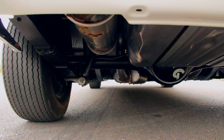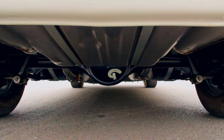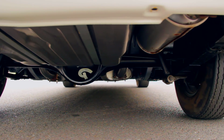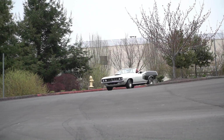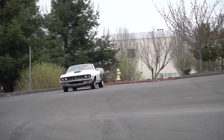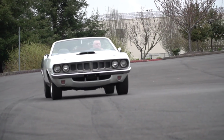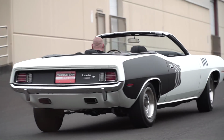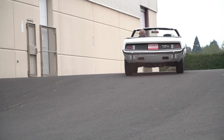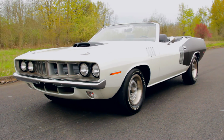A Hemi spec 727 automatic transmission spins a Dana 60 3.23-to-1 rear end, making this a very drivable machine. The painted steel 15-inch wheels are wrapped in correct Goodyear Polyglass GT low-profile F60 15-inch tires, and these rode on torsion bar front suspension systems with heavy-duty brakes, but they were far more straight-line performers than corner carvers.